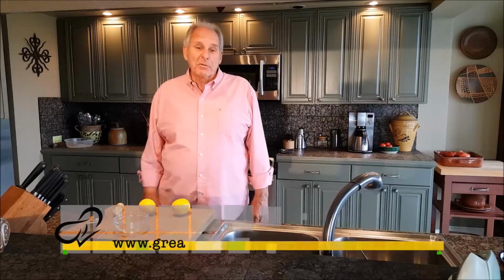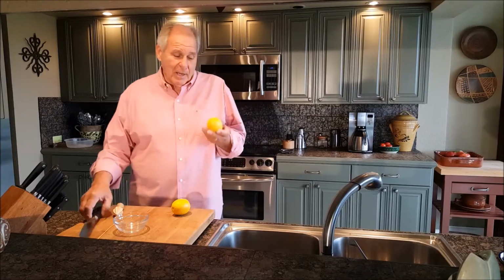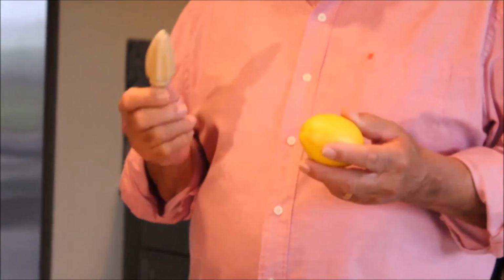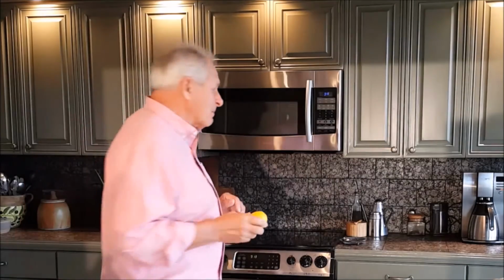Here's another one of Rob's food tips. Getting lemon juice from a lemon is always a messy proposition. You can cut it in half with your knife and then take the lemon reamer and ream it out. But the problem with that is you're going to get pulp and seeds, and it's just messy. Here's a great way of doing it without any of those situations. Now I'm going to put this in the microwave for 30 seconds, and watch this.